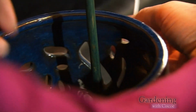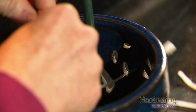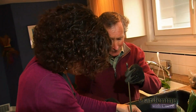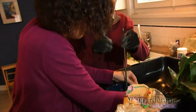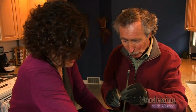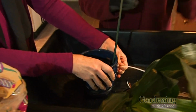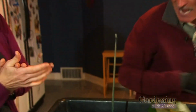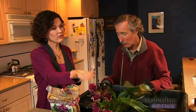So we're going to put it through some of these tall ones and see if this zip tie is going to hold this. Yeah, and the reason why it's so important is because if this moves around and the orchid moves around... Is it as tight as you can get it? As tight as I can get it. Great. So then you can just put that one in the back. Okay, cool. Now, this won't move around. That's going to help so much, 'cause you'll ruin the flower if it flops.